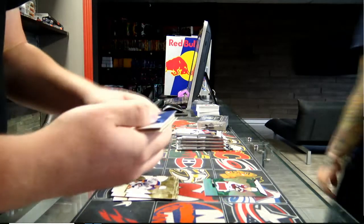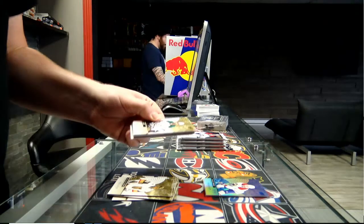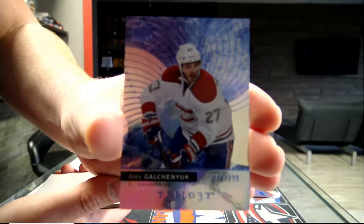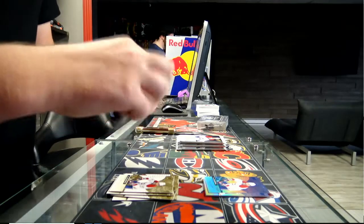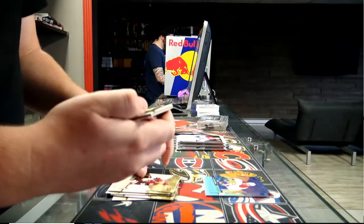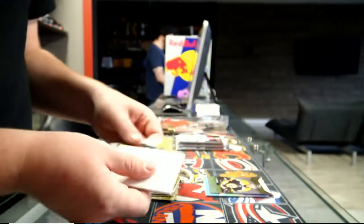Next, we've got a base /999, Montreal Canadiens, Jonathan Drouin. The next one, we got a base /999, again Montreal Canadiens, Alex Galchenyuk. Second hit for Montreal. Next pack, we got a Rookie Premieres, /999, Boston Bruins, Jakub Zboril, /999 for Boston.